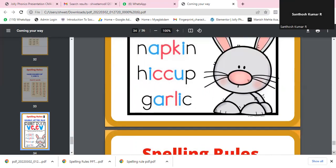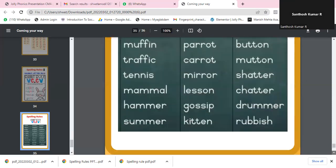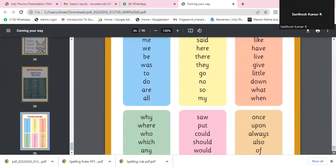Okay. Are you there? Yes. So in garlic, it is not doubled, but in hiccup, C is doubled. Okay. Yeah. So these are the words for the rabbit rule, and these are the tricky words.